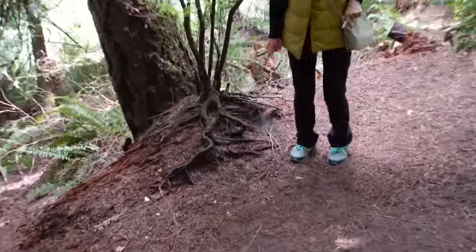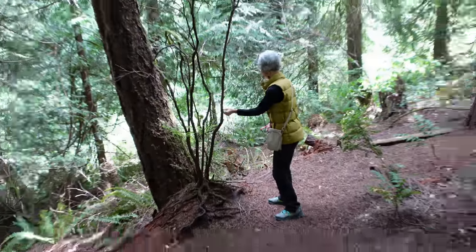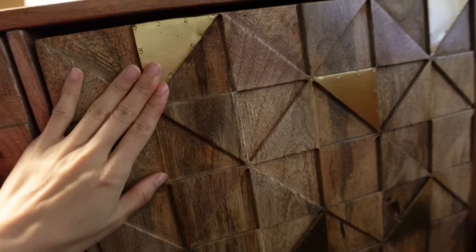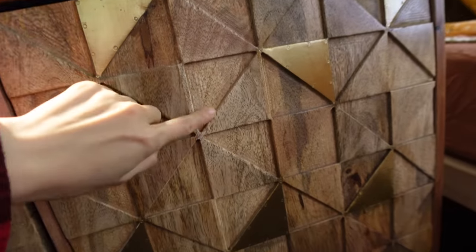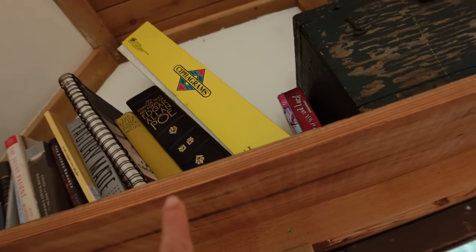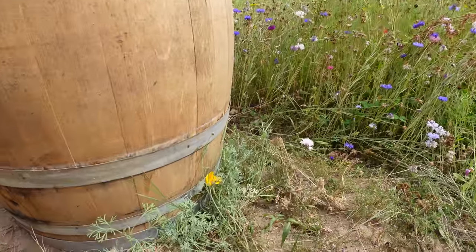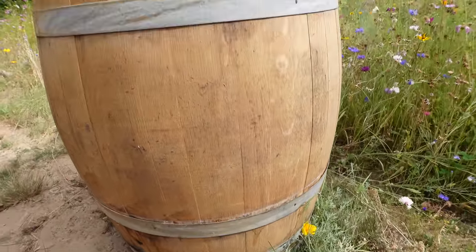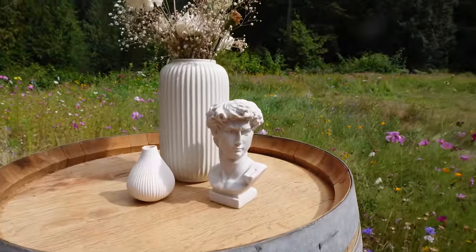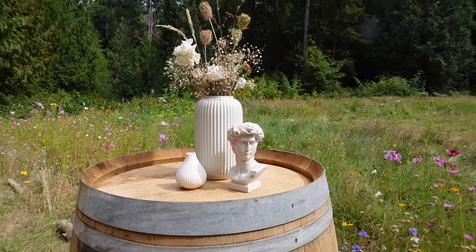Mommy O has a thing with trees growing out of trees. Like that tree. She's into it. I like the details on this nightstand. All these triangles, and some of them are gold, and they look like pinwheels. Okay, we have a game up there. Next to the colorful field are wine barrels. And on top of this is a sculpture and a vase with dried flowers. Very artistic. I want to draw it.